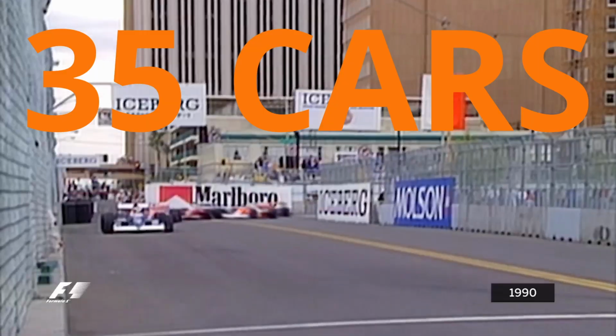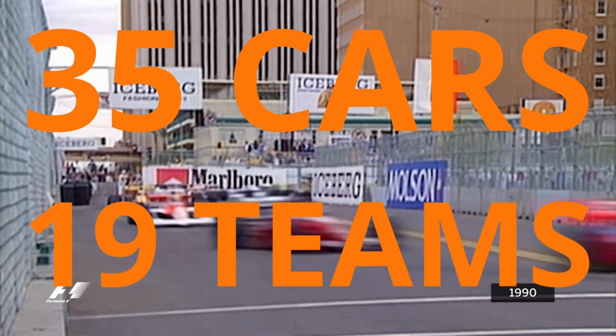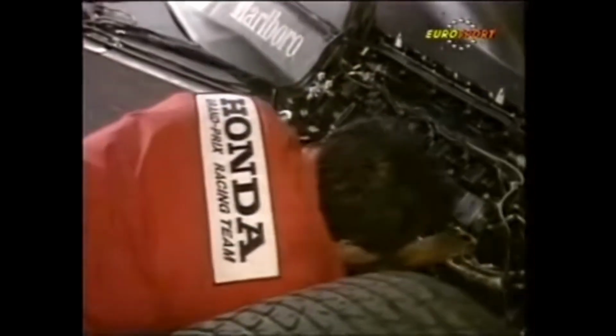At this point, there's 35 different cars on the grid from 19 different teams, a little bit different from how it is right now. And due to safety concerns, sensibly, you could only allow up to 26 cars to actually race on Sunday. So what do? Well, this meant that cars actually had to qualify for the race.